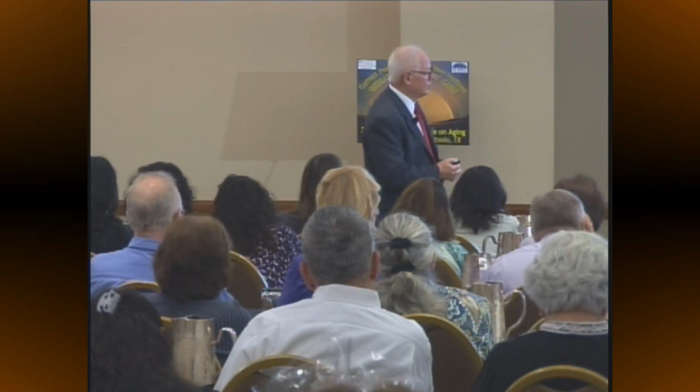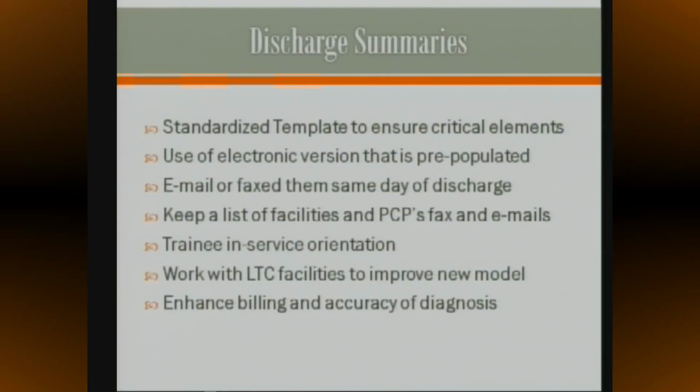It takes a lot of work with the long-term care facilities to get them to do this. We'll fax it over there or email it to them. And then they'll call me about 2 hours later, usually about midnight. Oh, we got this patient here and we don't have any discharge summary. Oh, well, why don't you go look on your fax machine? Oh, there it is.